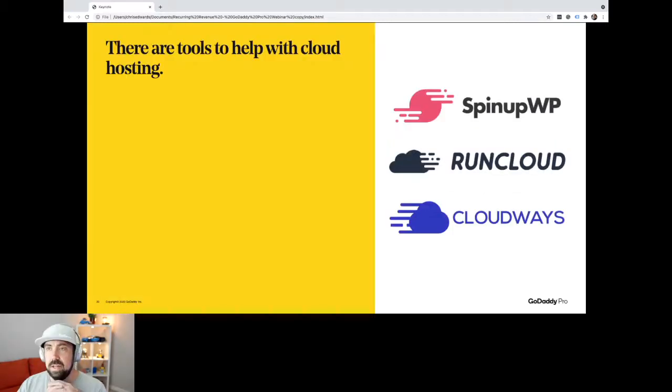All right, so let's talk about the cloud hosting. With cloud hosting, you're going to spin up a server, usually at one of the cloud providers: Google Cloud, UpCloud, DigitalOcean. This is where you're running your own server. Now, those servers are extremely cheap to spin up and run. You can run a server that can hold 50 websites, and that server may only cost you $10 a month to spin up and run yourself.